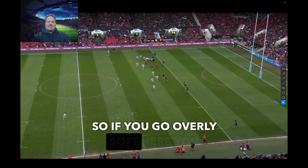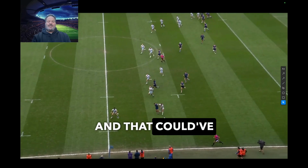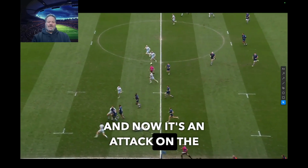So if you go overly soft here, you give him the full run space, run to the limit, and that could have been a kick. And now it's an attack on the wing.